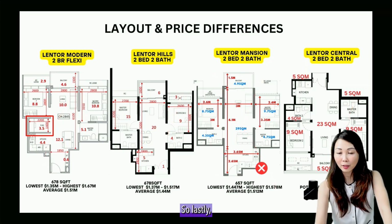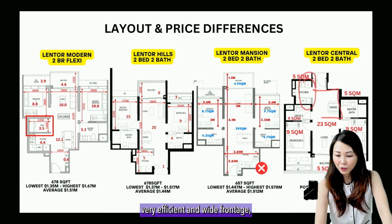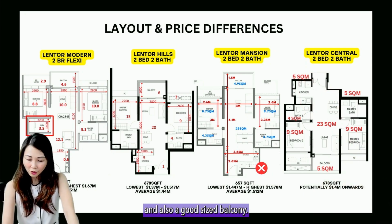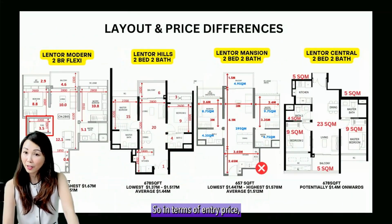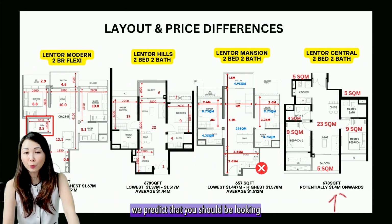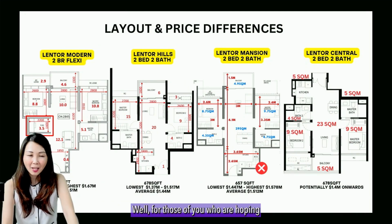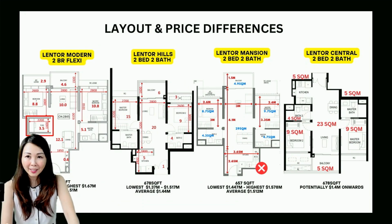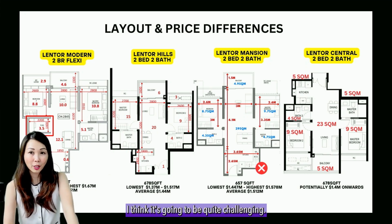So lastly, for Lentor Central 2-bed, 2-bath, the layout is also a dumbbell layout, with an enclosable kitchen, very efficient and wide frontage, and also a good sized balcony. In terms of entry price, because it's 678 square feet, we predict that you should be looking at 1.4 million onwards. For those of you who are hoping for Lentor Central to be at 1.3 million, I think it's going to be quite challenging.